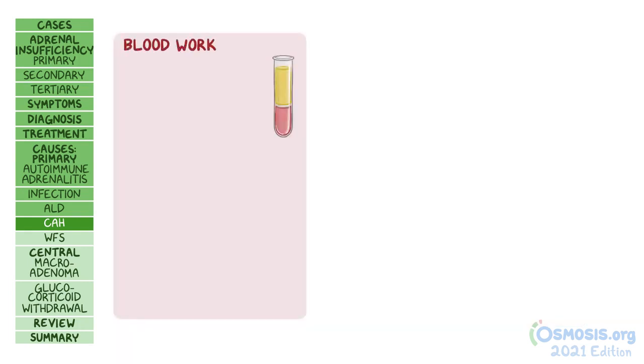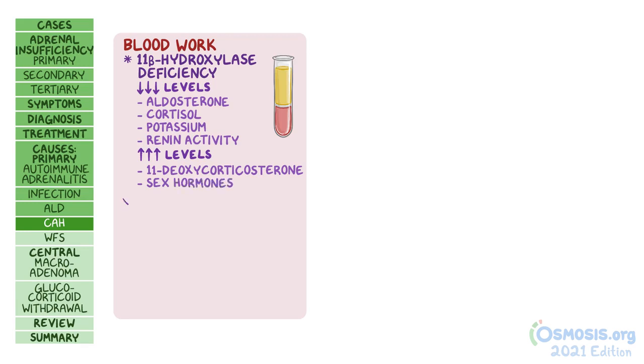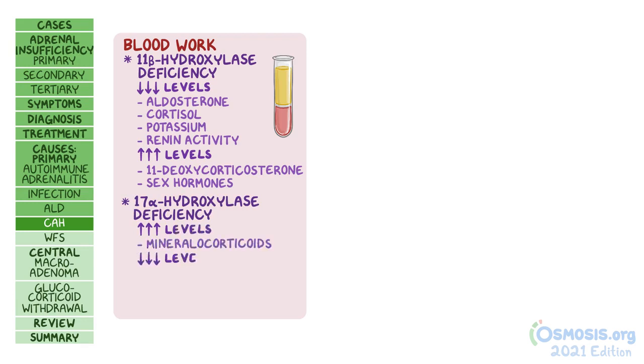When it comes to blood work, you can typically find decreased levels of aldosterone, cortisol, potassium, and renin activity, and increased levels of 11-deoxycorticosterone and sex hormones. In 17-alpha hydroxylase deficiency, however, there's increased levels of mineralocorticoids and decreased levels of cortisol, sex hormones, potassium, and androstenedione.